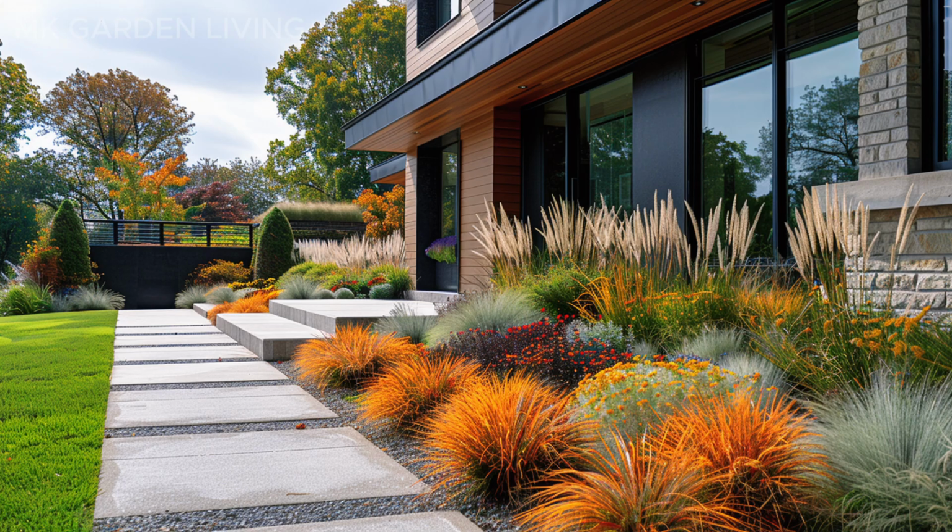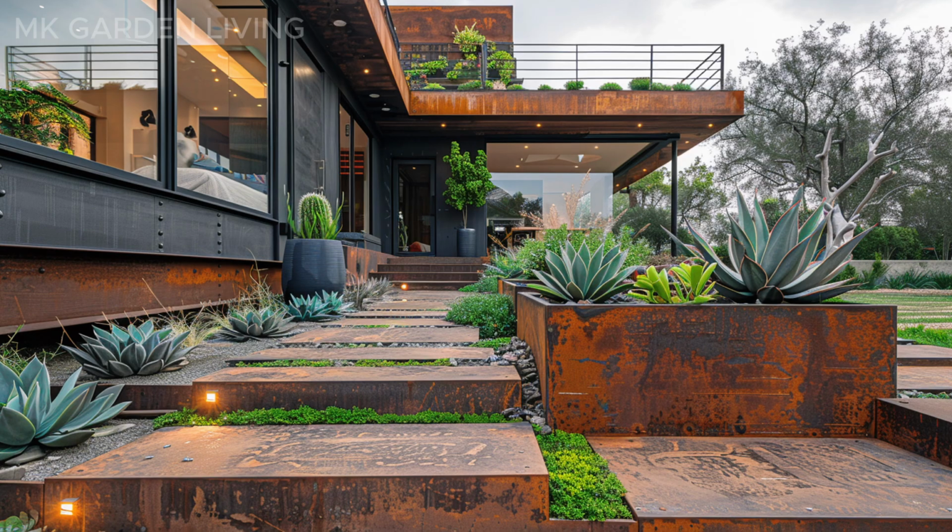Front yard is an extension of the home's interior design. Use vertical space for planting and storage. Utilize multi-purpose furniture.